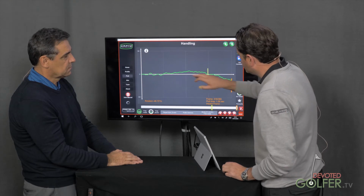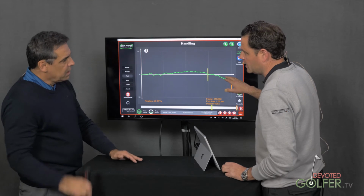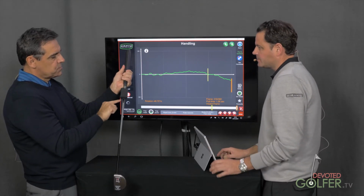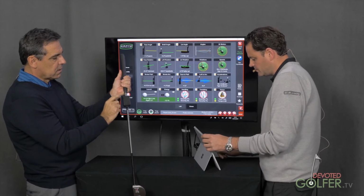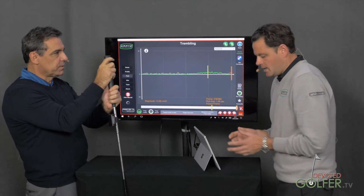Again, we use green and yellow and red. So this putt is pretty okay. There's no yellow signs, no red. So this device that sits on the shaft has accelerometers in there that are sensitive enough to pick up the slightest trembling in the hand.